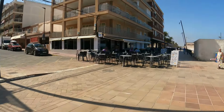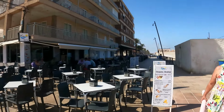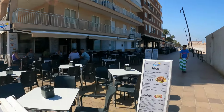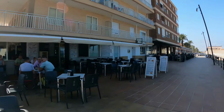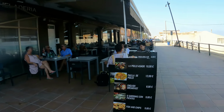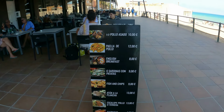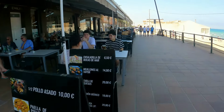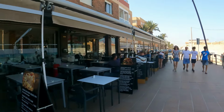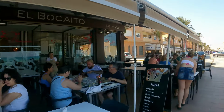So yeah, lots of different deals going on here. You tap this, you get a bit of breakfast. The English breakfast, €7.50. Same again here, look at that. Half a chicken, €10, or €12. They want €8 for an English breakfast. Yeah, not a bad menu, is it? So very, very Spanish here in Guardamar. And yeah, that looks like a posh restaurant, doesn't it?